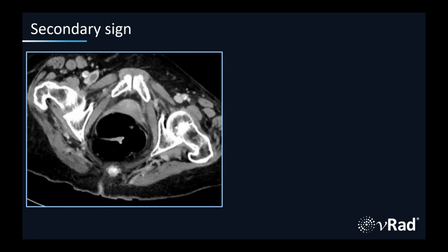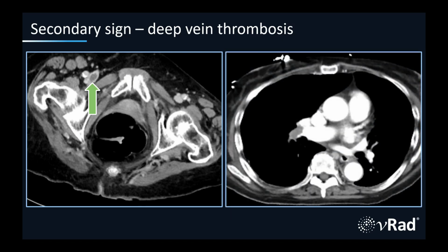The last secondary sign we'll discuss on an abdomen pelvis CT is seen here. This is a right common femoral vein thrombus. So if you see a deep vein thrombus, think about the natural history of that DVT and make sure you follow it to its conclusion. In this case, there is a large pulmonary embolism present within this patient as well.